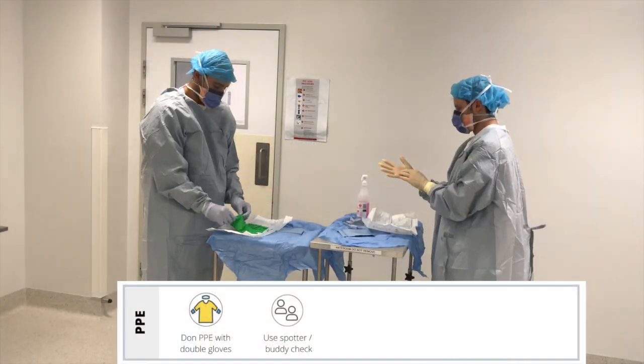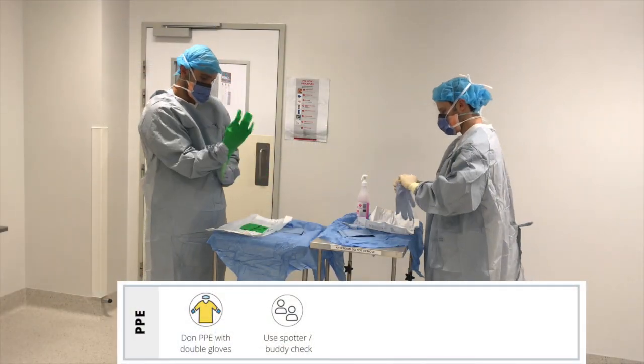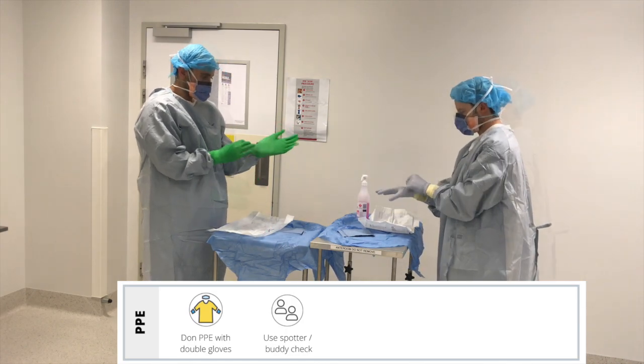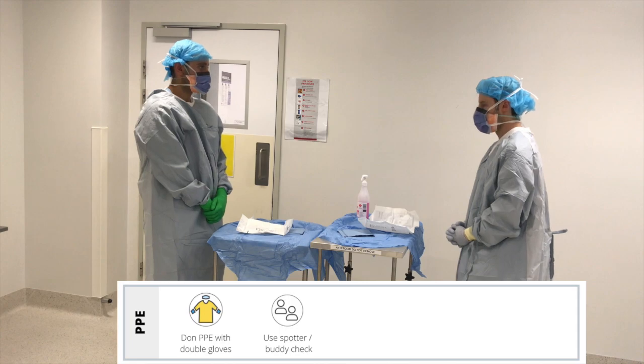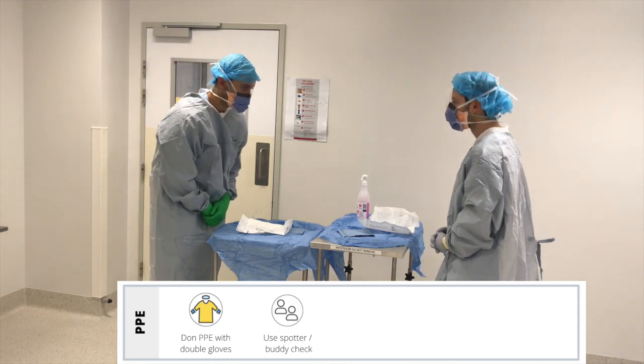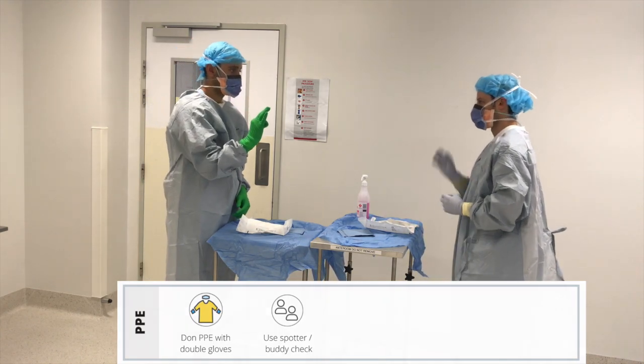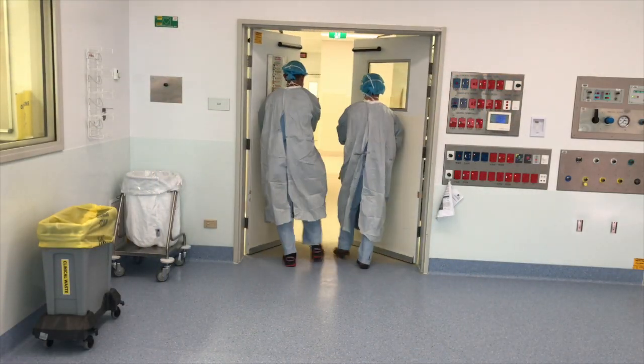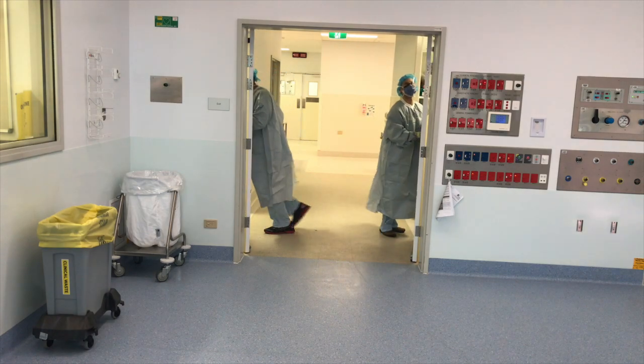Once the theatre is prepared, the airway team can then begin donning their PPE in the anteroom using the guides on the wall. It is essential to do this with a partner and to perform a buddy check at the end of donning. Once PPE is donned, the airway team can then go and collect the patient.